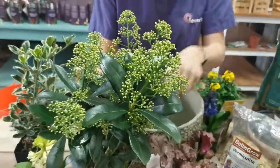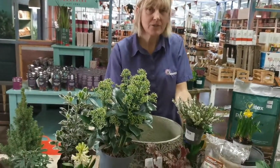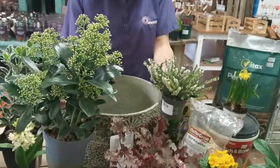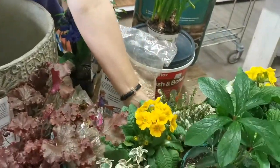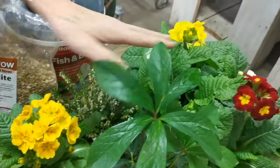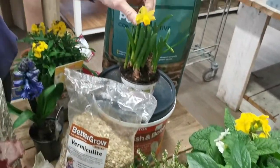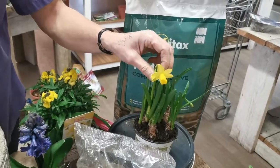Unlike the red one, it's got these lovely white plumes, and once these open, the fragrance on this will be magical. And finally, just for a pop of winter colour, I'm going to pop in some heathers and possibly some lovely fragrant polyanthus and some lovely little mini narcissi. So let's get going.